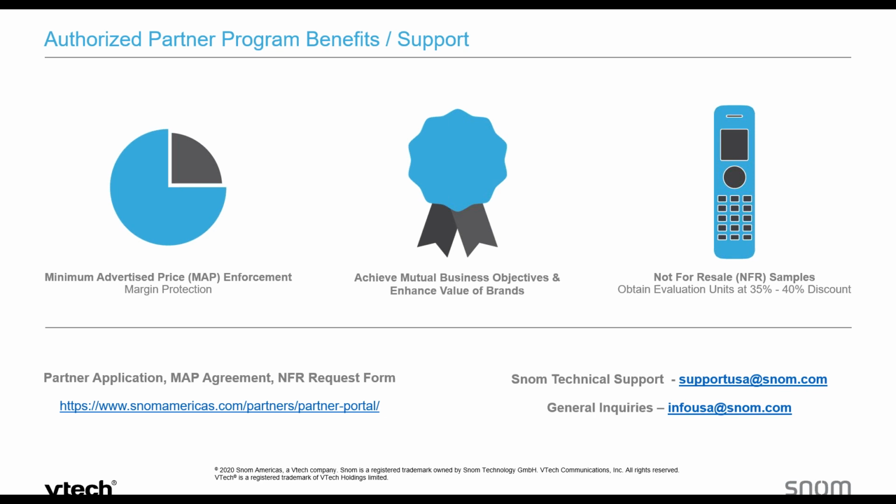You can go right to snomamericas.com and fill out the application, send it over. You're typically approved within 24 hours, sometimes within an hour. Once approved, you are eligible to purchase NFR sample units directly through 888 VoIP. This is a great way to test the product prior to really deploying it. And again, it's just a really nice way to get your hands on the product and feel confident in deploying it.